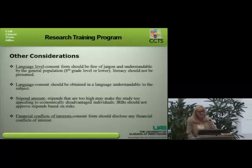Again, the consent should be obtained in a language understandable to the subject. So if you have a participant who does not speak English, you cannot use that English consent to consent them. The regulations state that the consent document should be in a language that the participant understands. So if you have a participant who only speaks Spanish, then the IRB is going to be looking for that Spanish consent document.